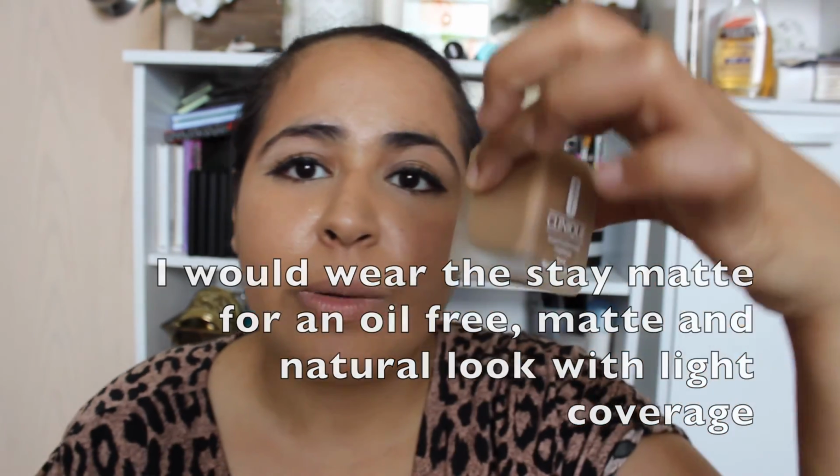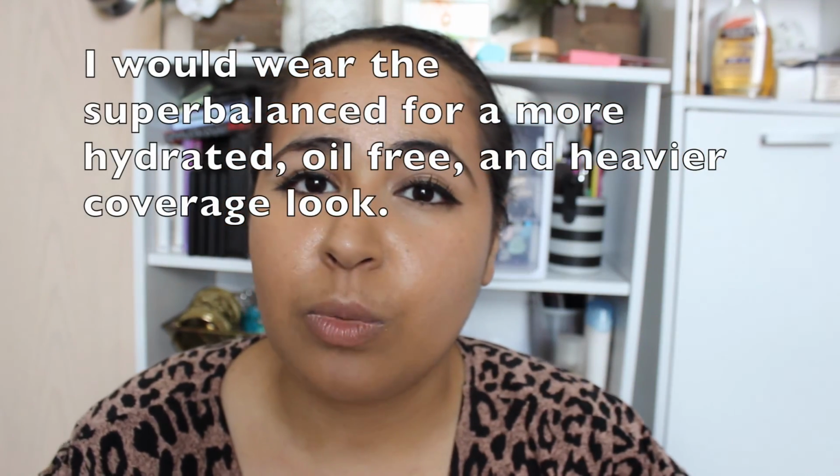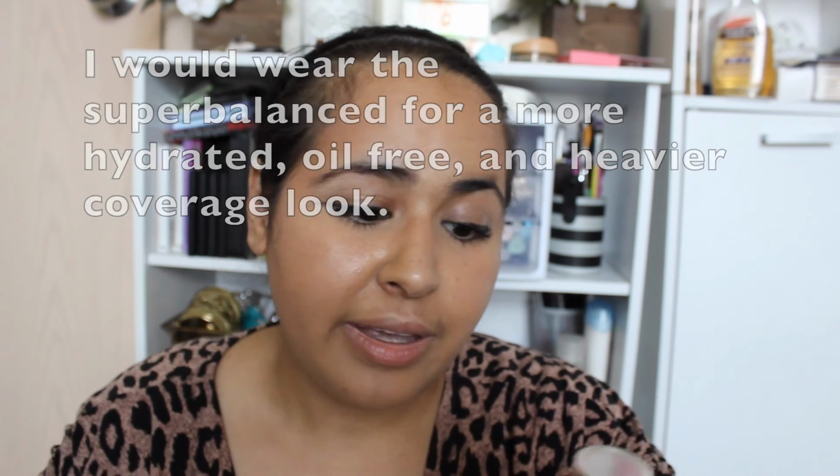If I had to decide which one I wanted to use, I would use them for different reasons. I would use this one if I'm looking for something oil-free and matte. I would use this one if I'm looking for something with a little bit of moisture in it. So that's pretty much it, and that wraps everything up.